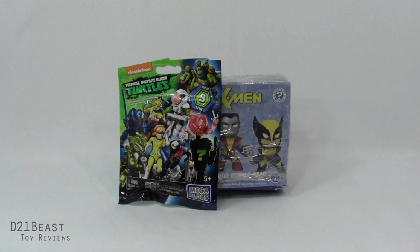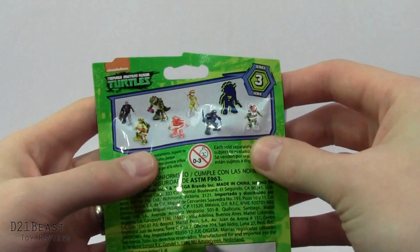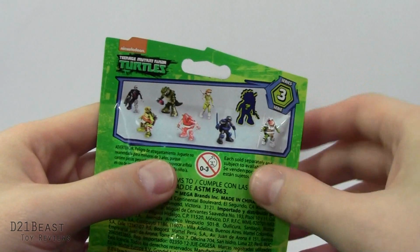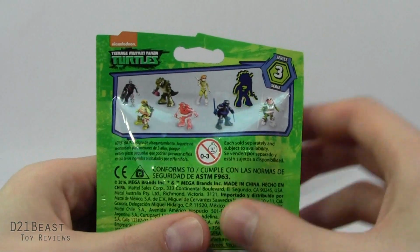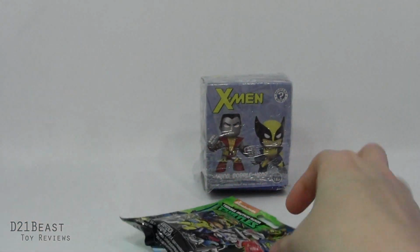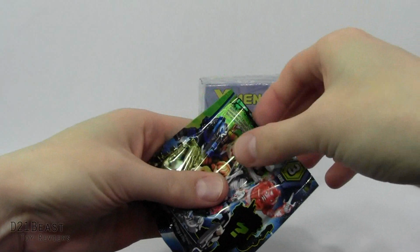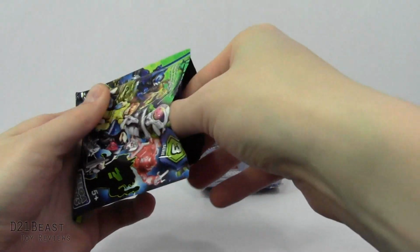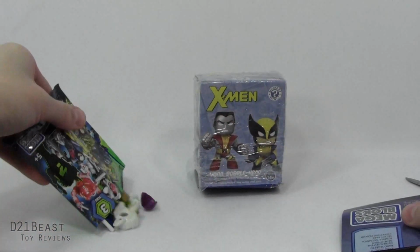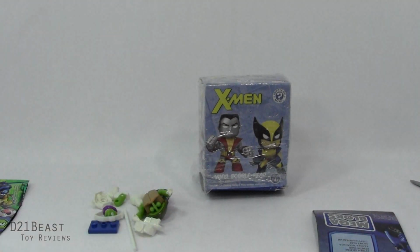Alright, toy fans, so here we have a Series 3 Ninja Turtle Mega Bloks blind bag from Savvy Stormtrooper. No idea what I'm going to get in this package. It feels a little flat, so I'm thinking it's not a Triceraton or Leatherhead, but let's go ahead and cut it open really fast and see what we have here. Just cut along the top. Got several of these guys from different series, although I don't have a lot from Series 3 yet. What do we have here? Oh, alright. Well, let's get this guy fully assembled.